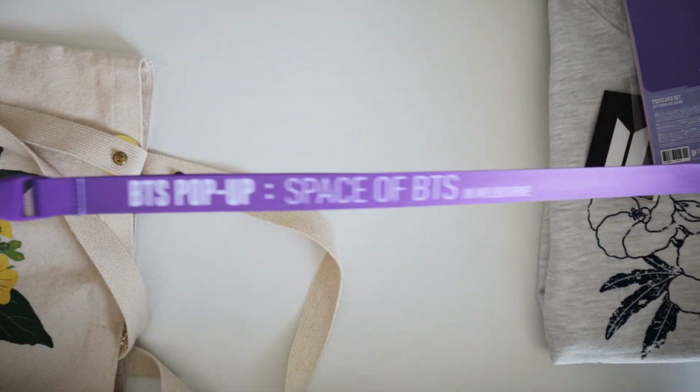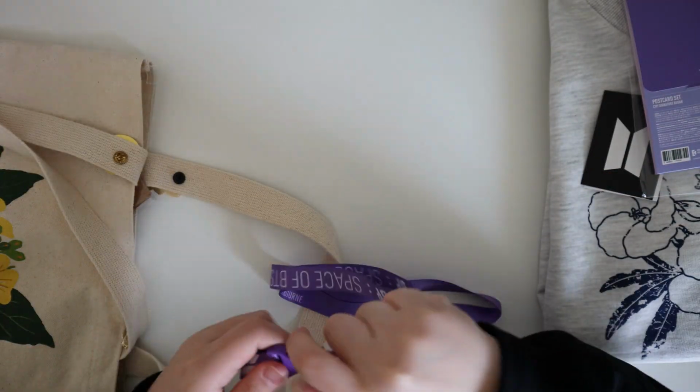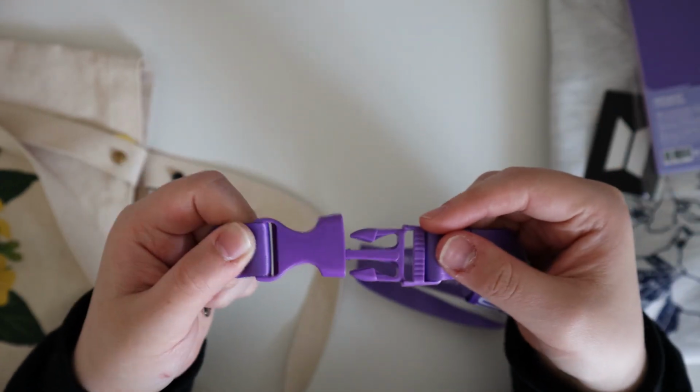So next thing I'm showing is the lanyard. I believe this is free with all purchases, but one thing I really like is that the end is detachable.